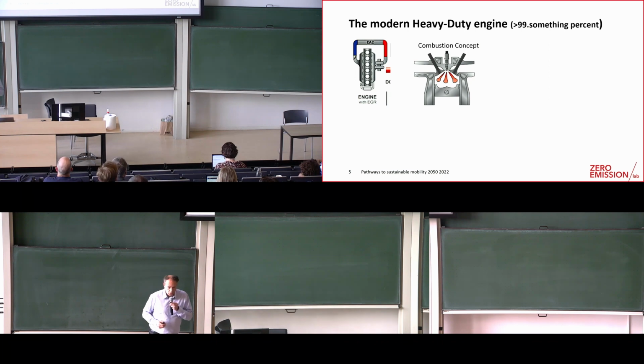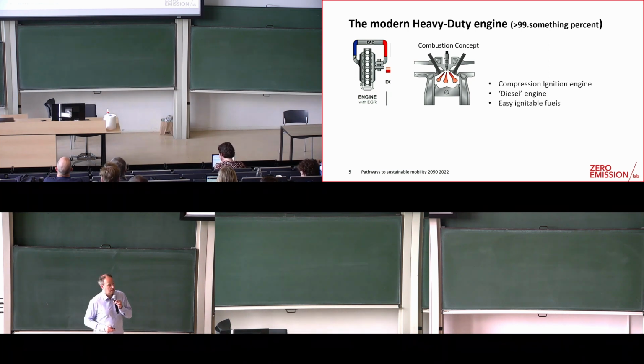Which means that the fuel has to have certain properties. It needs to ignite easily, right? Otherwise, it doesn't work. That's why you cannot put gasoline in the diesel engine. That's why you cannot put methane directly in the diesel engine. Does not work. So you need to be sure that whatever fuel you're going to develop, you know what the platform is you're going to use it on.